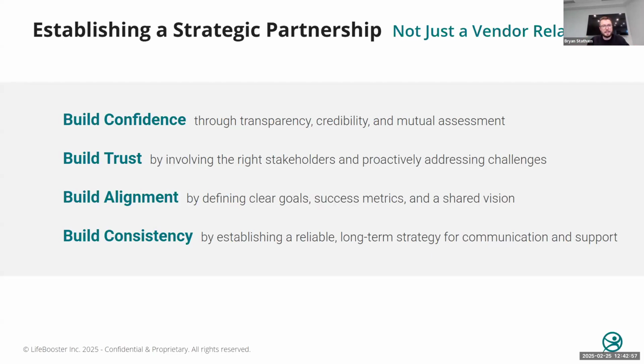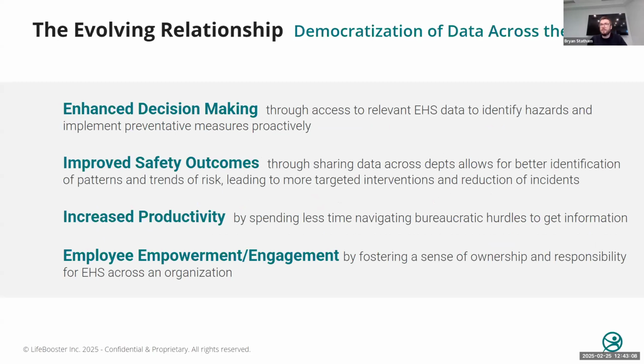And when all of these are in place, the relationship moves just beyond a product purchase. It becomes that strategic partnership that drives real measurable outcomes and business impact. And that's what brings us to the democratization of data. So when we democratize health and safety data, it isn't just about giving people access to numbers. It's about really empowering an entire organization to make smarter, safer, and more efficient decisions. But to make this work, it's not just about the technology, it's about having the right strategy, the right support, and the right partnership in place.